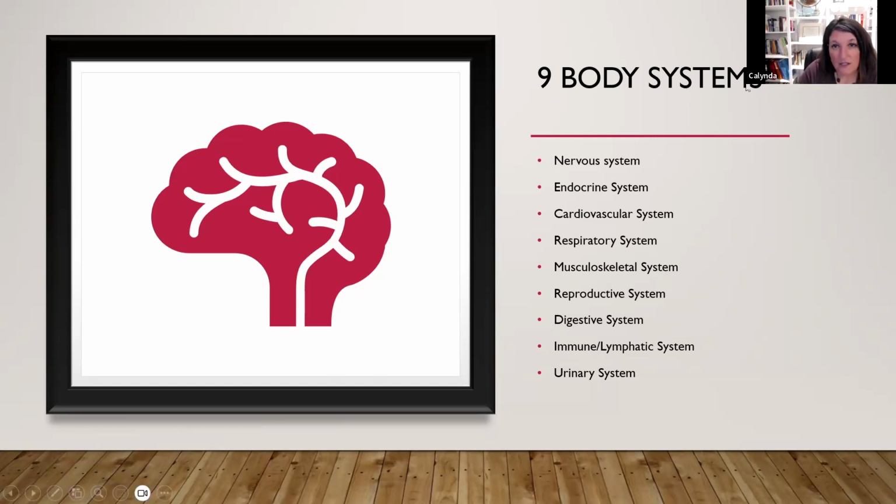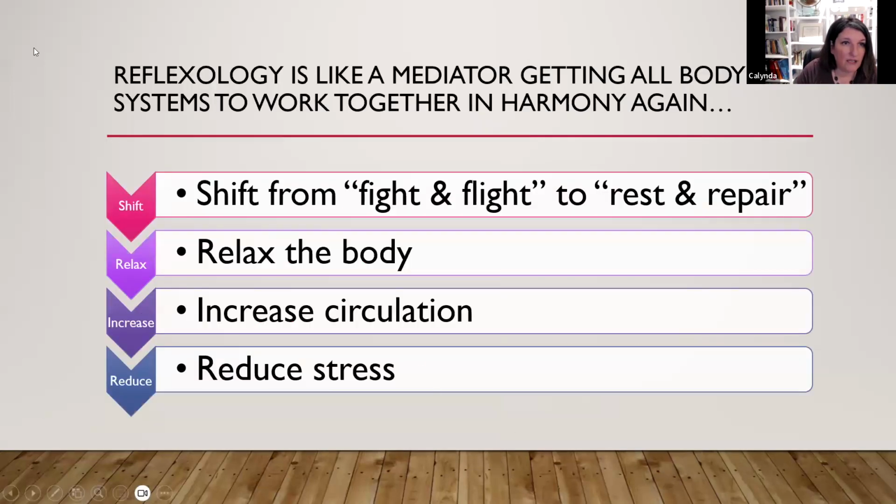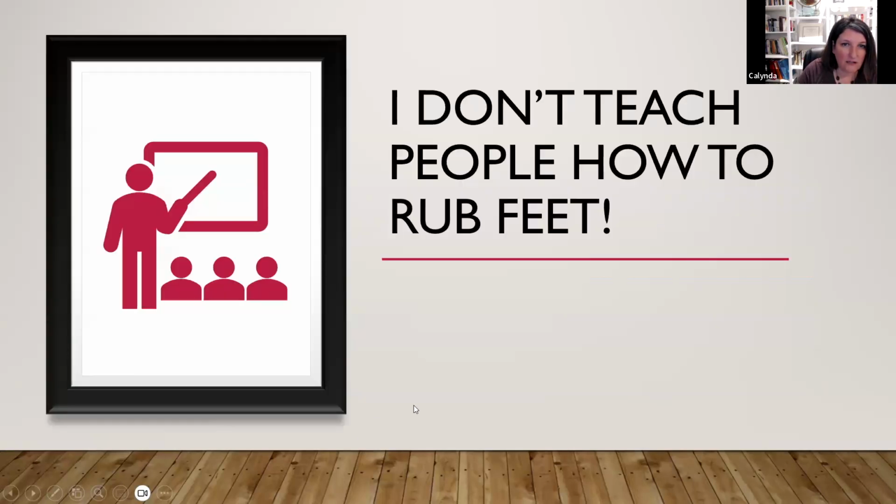So there's 9 body systems, and we focus on all of them. If you don't know what any of those are, don't sweat it. All of that is covered in depth inside of the training. So you will know about all of those. Now, reflexology is like a mediator getting all body systems to work together in harmony again. It helps the body shift from fight and flight into rest and repair. It helps the body to relax. It helps to increase circulation, and it helps to reduce stress.